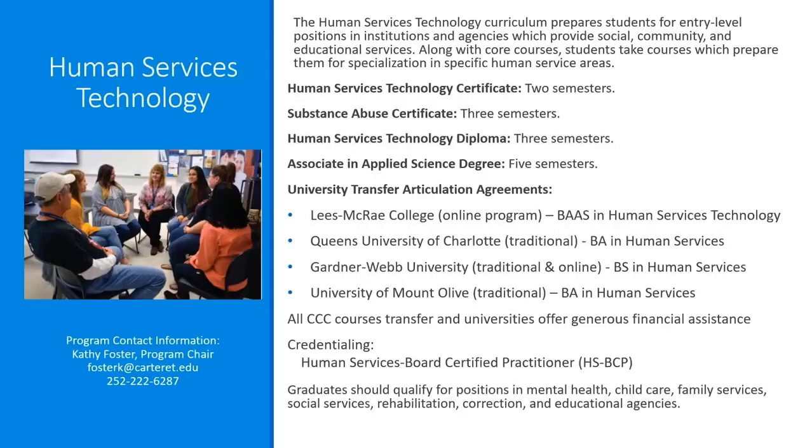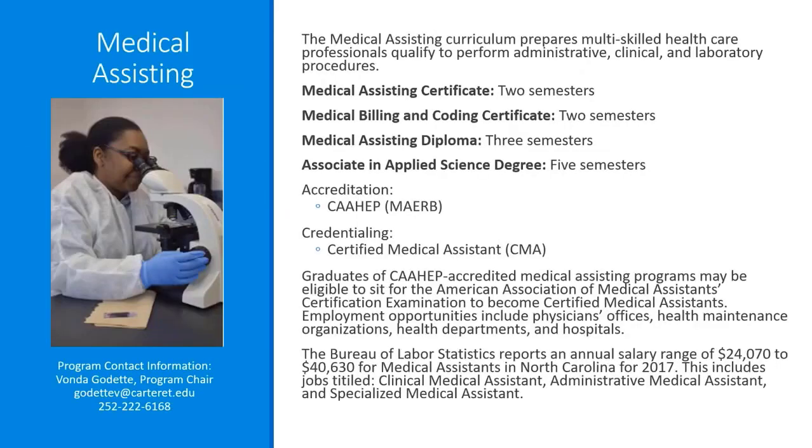Human Services Technology, so if you're interested in counseling, there's a certificate, there's a substance abuse certificate, there's a diploma and a degree. You can see there are 4 different colleges that we have an agreement with that will accept all of these classes in human services and will apply them towards their bachelor degree programs.